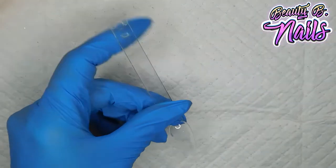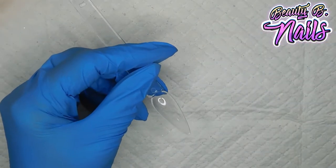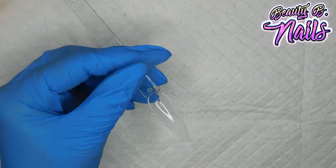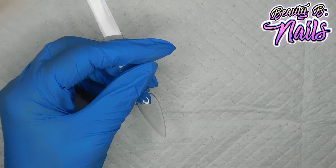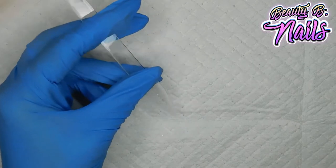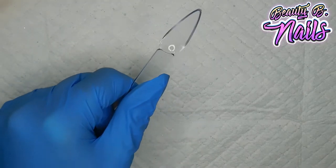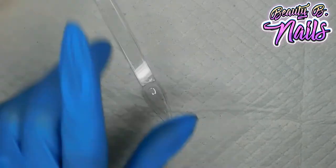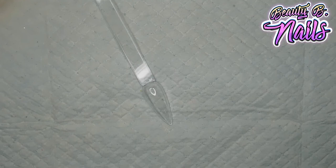Alright guys, so are you ready for some swatches? I'm excited. Alright. So I got these stiletto tips from AliExpress. Which I'm really aggravated with AliExpress right now because I ordered a whole new set and I have not received them yet. So anyways, let's go ahead and do these.